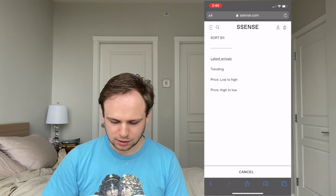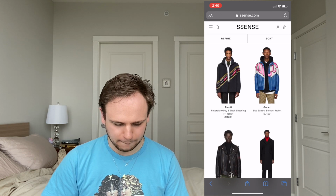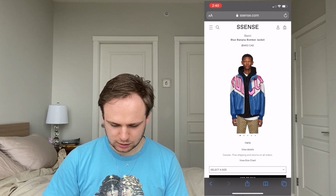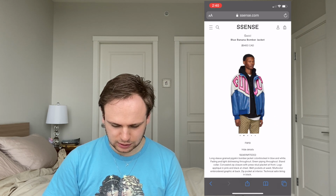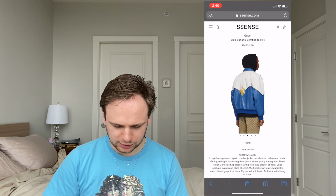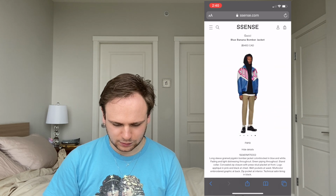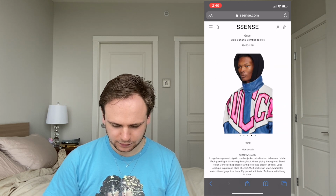The first thing is this Gucci bomber, banana bomber, $9,450 Canadian for a blue and white leather bomber with a banana on the back and pink Gucci on the front. Whack. Would anybody spend that money on that?